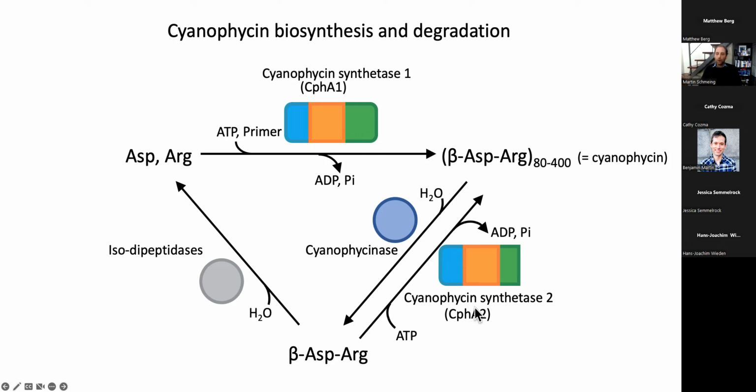So this was known, there were a lot of bioengineering for high production studies. There were some biochemistry studies, but essentially this is not far off the knowledge of how cyanophycin was made and broken down at the time that Itai, a talented graduate student in my lab, started tackling this question.